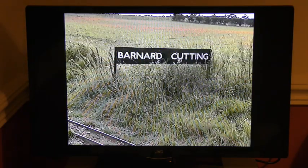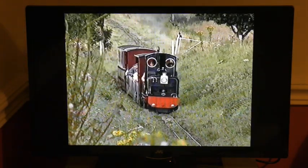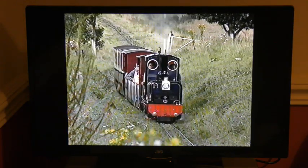Clearing the cutting outside of Walsingham. To the rescue came Ken Barnard, who provided lorries and diggers to shift thousands of tons of rubbish for the railway and didn't ask for a penny. Oh, now that is some commitment.